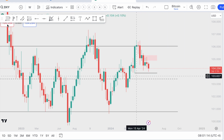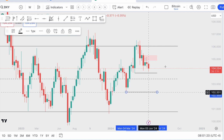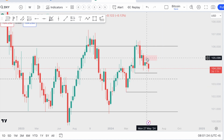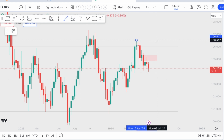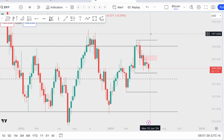And then obviously if we go below that, then this is the next swing low that I'll be looking at. So these are my two downside targets. Now, if we trade back up above these highs, then I'm looking at these two equal highs over here. If we start closing within and even above this 105 level, that's going to be my next target.